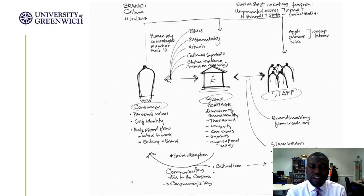I just wanted to find a way to graphically illustrate what I've got to deliver that morning in class, identifying the key messages and trying to see how they relate together, using arrows. From the consumers to the brand, there's a relationship; from the brand to the staff, there's a relationship. What links them together? It's just graphically illustrating what I wanted to teach the students.